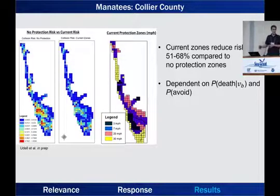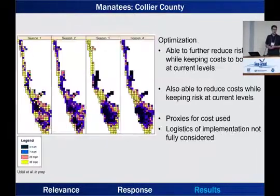We're also doing another optimization example where we kept risk at the same level as it is for current protection zones, but we were able to reduce the perceived cost to boaters. So right now, these are just kind of hypothetical scenarios.